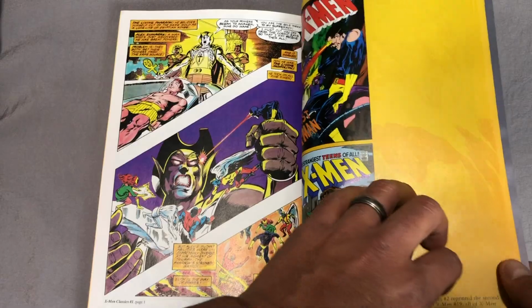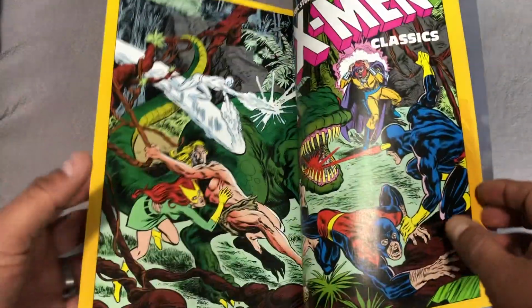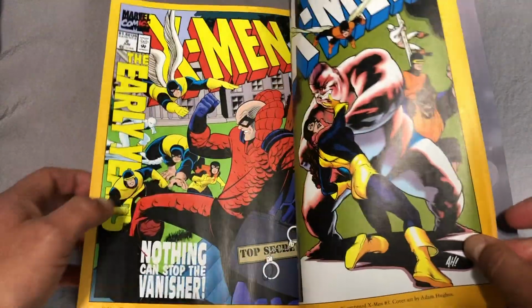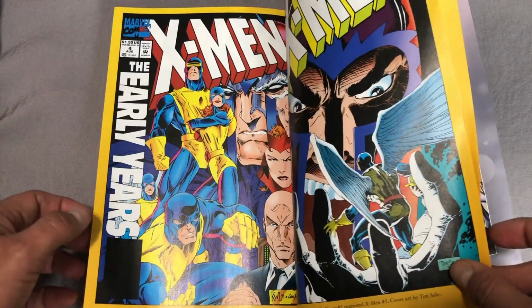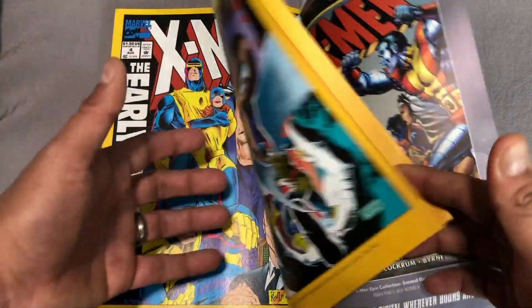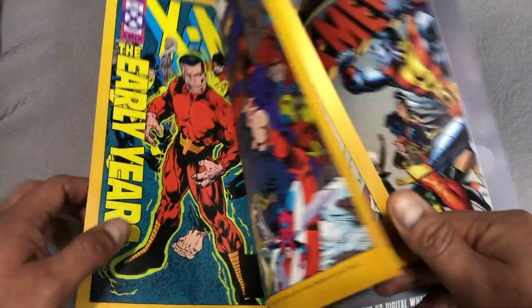So this is all stuff that's been collected in the omnibus, but if you didn't get the omnibus, or you're not a fan of collecting omnibuses and just sticking with the Epic line, then this is your best bet. Oh yeah, they even collected a lot of the early years. These were reprints of the original X-Men issues. Most of the covers were supplied by Kevin Lashley, Tom Rainey, and Matthew Ryan.